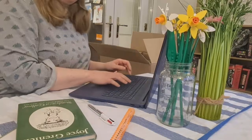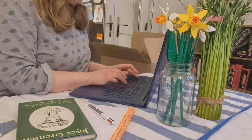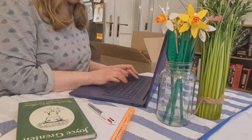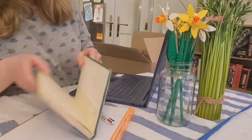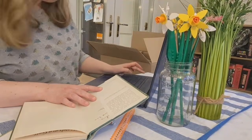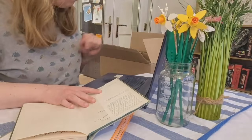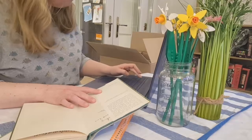Right, let's get this one catalogued. So we have Stately as a Galleon and Other Songs and Sketches. Grenfell, Joyce. ISBN. Does this one? Oh yes, it does have an ISBN. It's got one of the old school ISBNs, so it doesn't begin with. So this is a 10-digit ISBN. I'm sure when you had your induction you learned about 10-digit and 13-digit ISBNs, but yeah, this one's a 10-digit one.